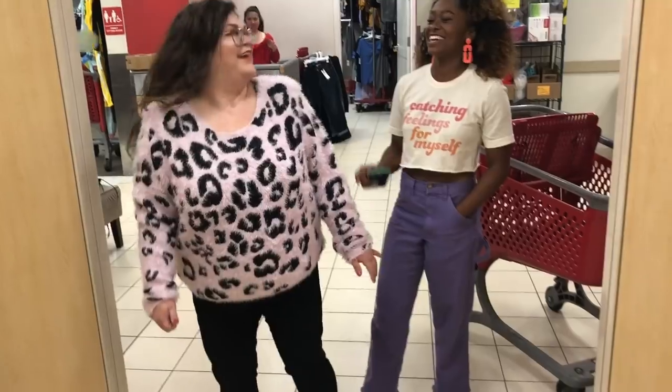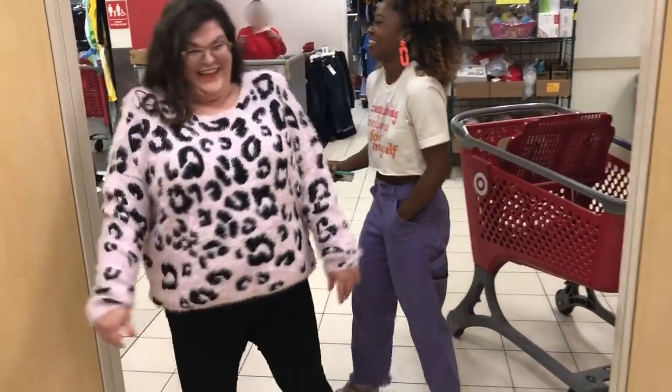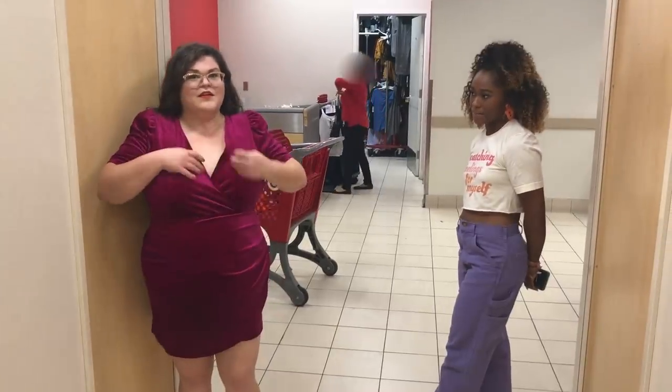Oh, wow. I love this one. This one shows off the bubbles a little bit more. Who is she? I feel like this dress needs shoulder pads. It does. I really love this color on you. I love the cut. This really brings out your hourglass figure.